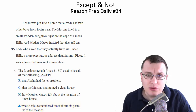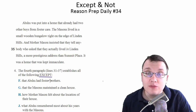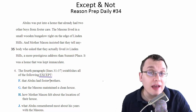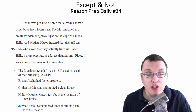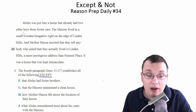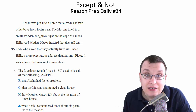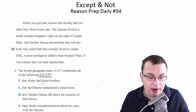You also sometimes will see not, in capital letters, but the key for any of these problems, whether there's an except or a not, is not to give the answer that actually works, but to look for the answer that doesn't work. So in this case, we're going to have three choices that are going to be established in this paragraph, and we're going to have one choice that's not established. And that's going to be our answer because we're looking for the one that is not established. All the following are established except whatever our answer ends up being.